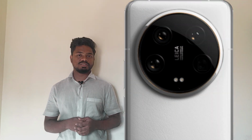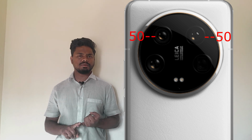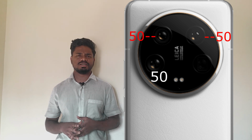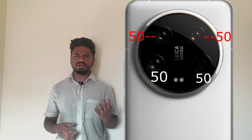When we talk about the next aspect, that is cameras. Yeah, it comes with a humongous camera setup at the back. On the rear it has a 50 megapixel main wide angle camera with optical image stabilization, a 50 megapixel telephoto zoom camera with optical image stabilization, and also a 50 megapixel periscope zoom camera. It also has optical image stabilization, and a fourth camera, a 50 megapixel ultra wide angle camera. So a total of 4 cameras. We can shoot up to 8K 30 FPS with this mobile's back camera. For the front, it comes with a 32 megapixel front facing selfie camera.